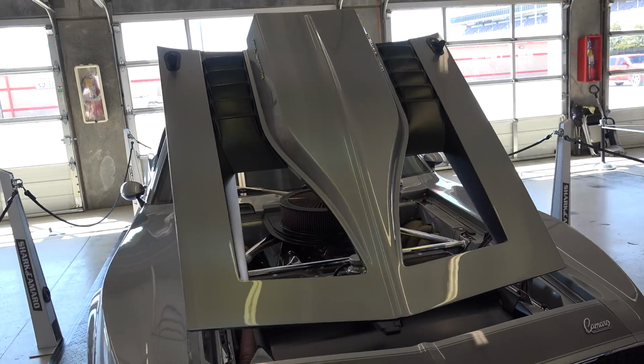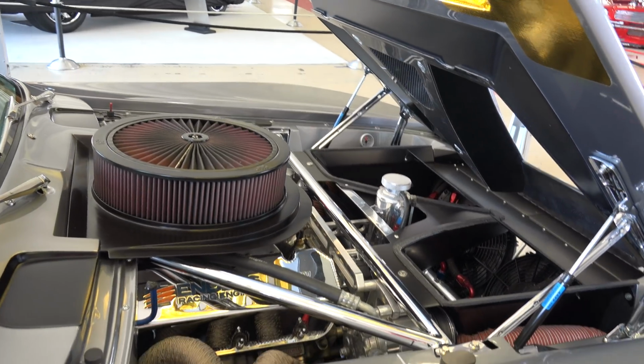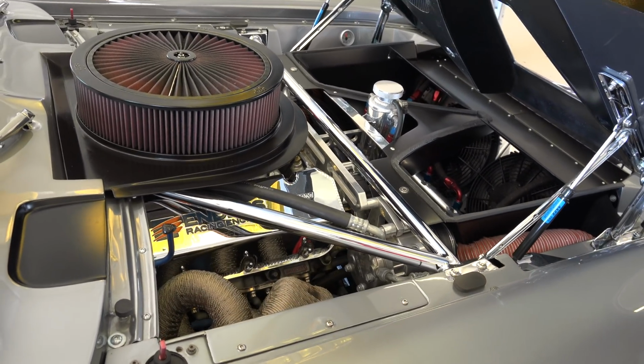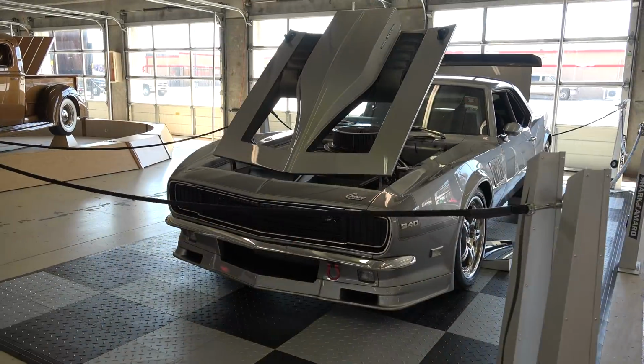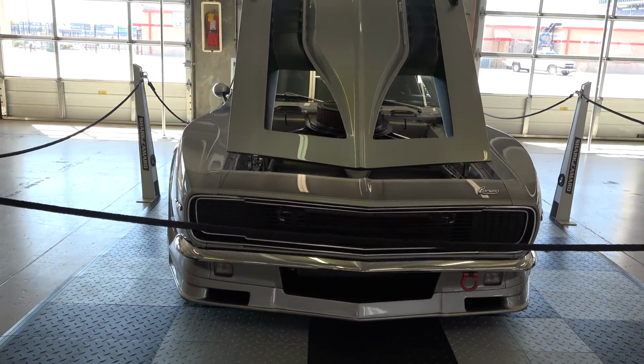Cool car. Like I said, if you didn't make it to the Summit Racing Equipment Atlanta Motorama this year, make plans to make it next year. I'll put a link on the website, and they've already got the dates up, so you can start making plans now, saving your pennies. Because it's a great show. That's some great custom cars that they bring in.